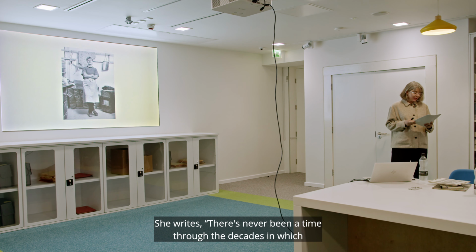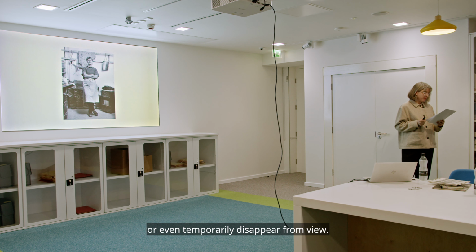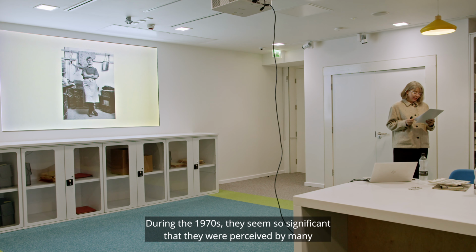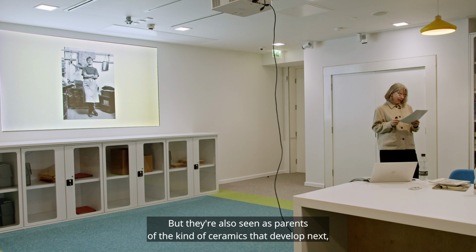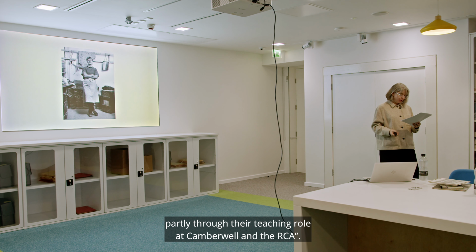writes, "There's never been a time through the decades in which I've been a potter when the work of Rie and Hans Cooper did not seem to matter, or even temporarily disappear from view. During the 1970s, they seemed so significant that they were perceived by many to forge the only alternative strand in Britain to the Bernard Leach tradition. But they're also seen as parents of the kind of ceramics that developed next, partly through their teaching role at Camberwell and the RCA."